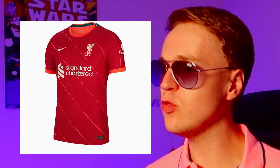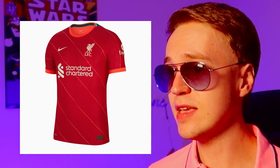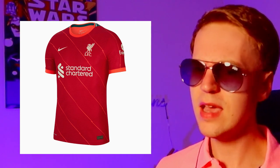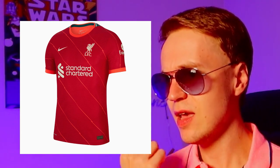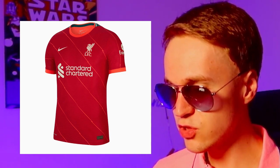It's Liverpool's home kit, and it's a good kit. I think it's a fine kit. Again, I say it's a good... I take that back immediately. I still think it's an average kit. But it could have been. The annoying thing for me is this kit could have been so much more.